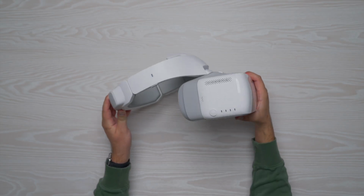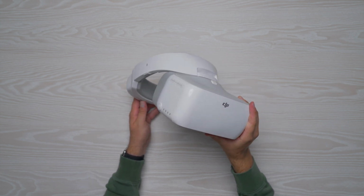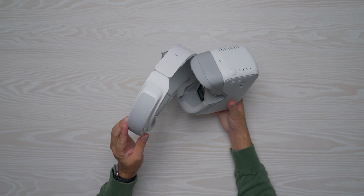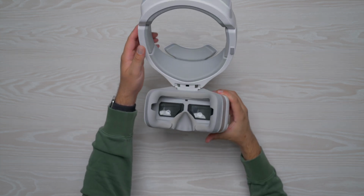So the first set of goggles that DJI released were massive. They were unveiled alongside the original Mavic Pro back in 2016 and connected wirelessly to the drone through that newly announced OcuSync transmission system. So while the user experience was effortless, the sheer size of them turned a lot of people off.